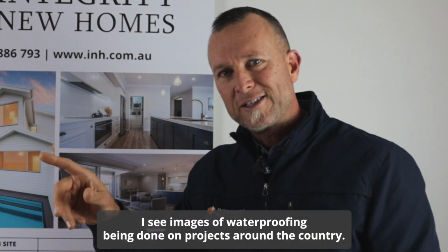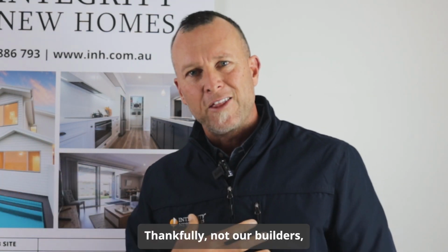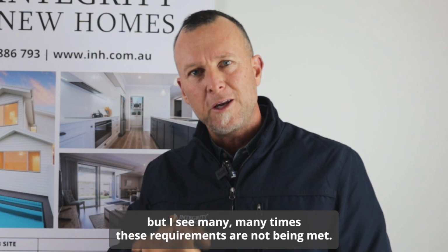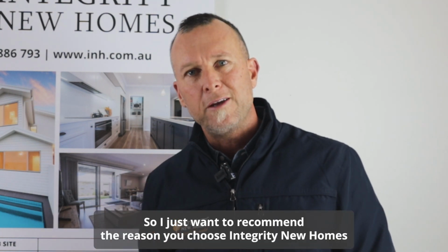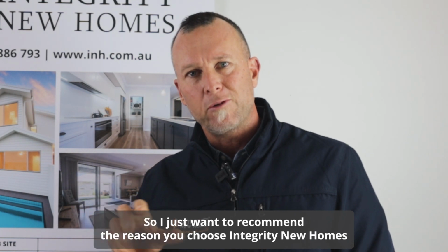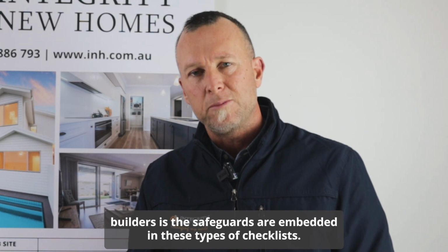So many times I see images of waterproofing being done on projects around the country. Thankfully not our builders, but I see many times these requirements not being met. So I just want to recommend the reason you'd choose Integrity New Homes builders is the safeguards that are embedded in these types of checklists.